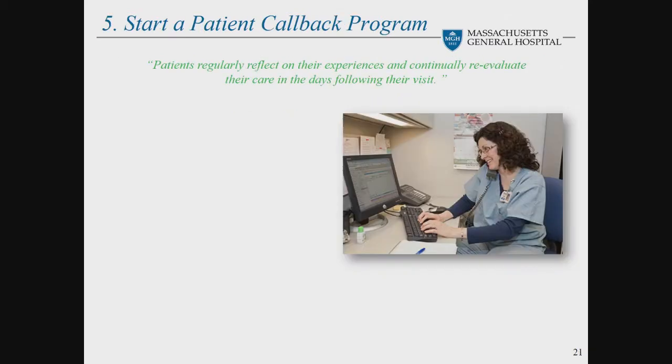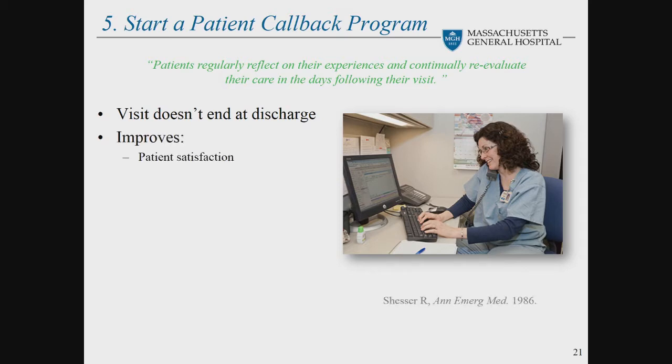And then finally, the callback program. This is understandably high resource, but is perhaps the best use of dollars because it gives you such robust data about what you can do better. And in addition to that, most patients don't feel like their visit ended as soon as they leave. They constantly reflect on it, and did they like or not like this or that component. And when they're doing that, if they get a call from a caring, thoughtful, helpful person who's just checking in, it can make a huge difference in their perception of the care quality, their satisfaction.